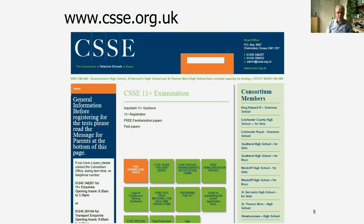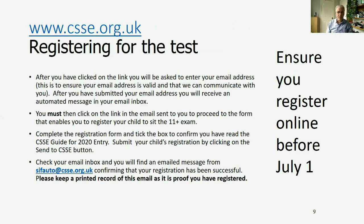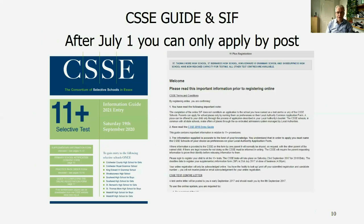The Consortium of Selected Schools in Essex, or CSSE, administers the 11 plus on our behalf. Their website provides information about the schools in the consortium and how to apply. You must register with the consortium to take the 11 plus test, and this should be done online before July the 1st. If you miss the 1st of July deadline, you may still be able to take the selection test, but you'll need to complete a hard copy of the registration form and send it in by post or email.